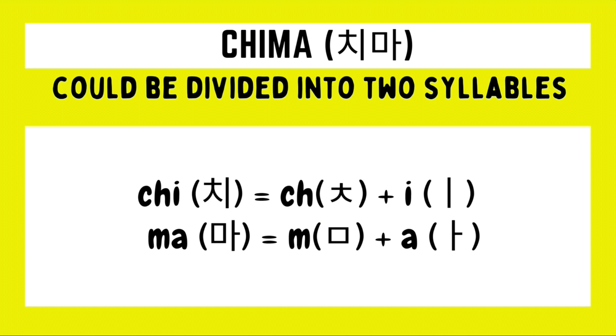How do you write chima in Hangul? This is composed of two syllables. For the first syllable chi, we need to draw first a chi character followed by an e character. For the second syllable ma, we need to draw first a miam character followed by an a character. And then, we just have to combine the Hangul for each of these two syllables to form the Hangul of the word chima. Again, that's chi-ma. That's how you write chima in Hangul.